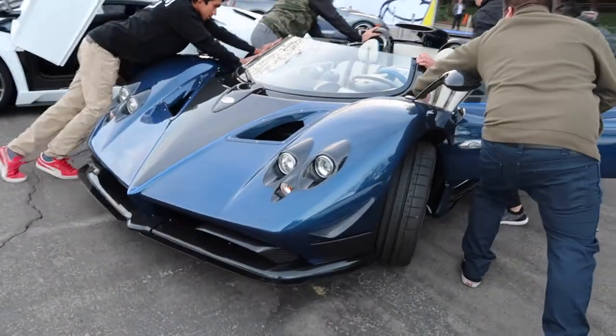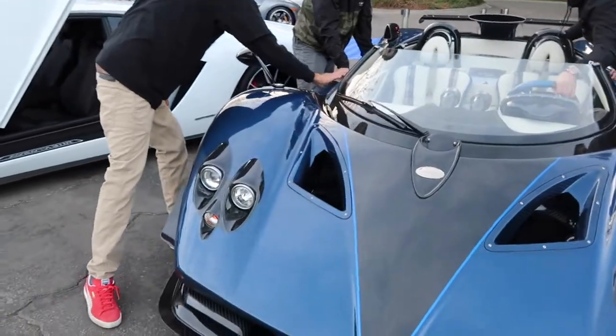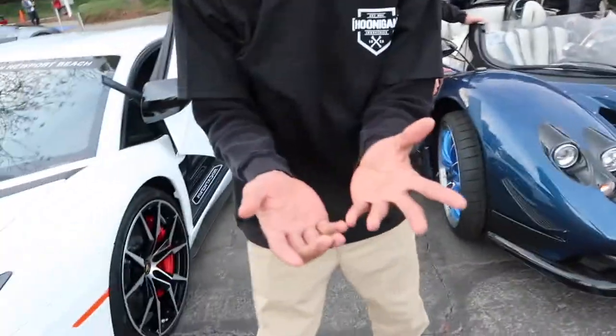We're just out here pushing a Pagani. How much further do you want to let it roll forward? That's fine. Luckily, it doesn't weigh a lot. How do you feel? Your hands were just blessed by a Pagani with carbon fiber all over it. I just got blessed with $1 million.